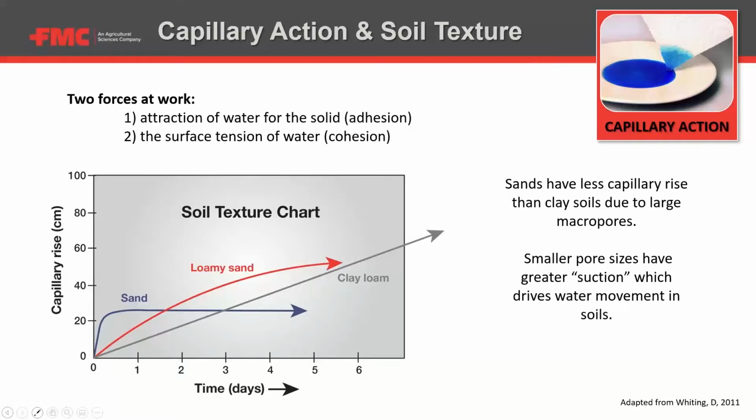Okay, so let's dive a little bit deeper into capillary action. And this is a really important principle to understand, as it largely determines how water is moving and is retained in soil. Again, you have those two forces at work, the attraction of water to the soil, adhesion, and the attraction of water to itself, cohesion. And so this graph here is showing capillary rise in centimeters over time from three different soil types. So imagine a layer of sand over a basin of free water, a layer of loamy sand over a basin of free water, and a layer of clay loam over a basin of free water.